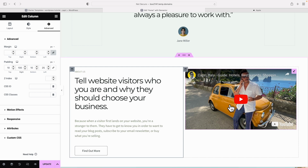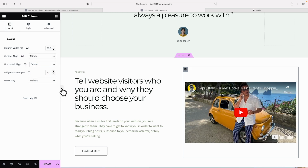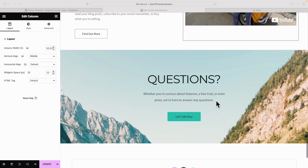And now what if we wanted this to not be sitting up so high? What if we wanted it to be more centered? Well, easy to do. All we do is click on the column itself, and under Layout, Vertical Align, we just go to Middle. And now if we take a look, it's just nice and centered, looking great. And if we go down here, let's say this section, we just wanted to change out the background image. We already know how to do that.